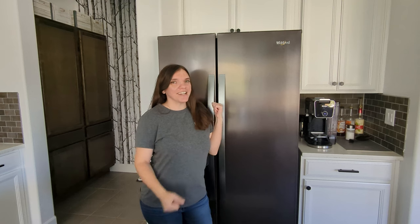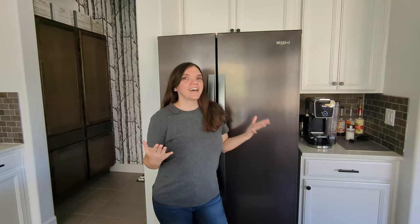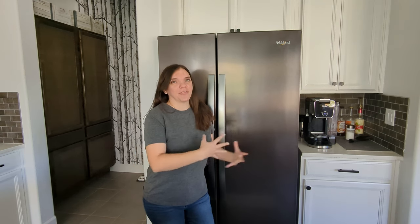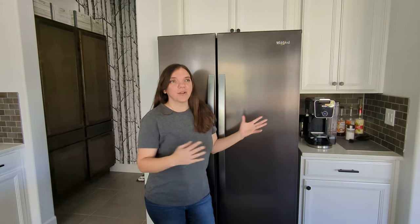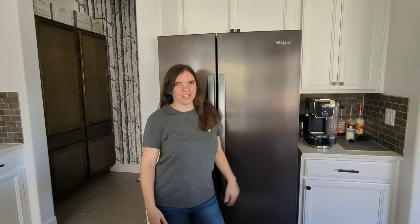So I bet as soon as I get this organized, they'll be coming to pick it up, but I'd rather get it organized now and then know where I want things to go when we get the new fridge than continue to live in disarray. I'm really over it at this point.